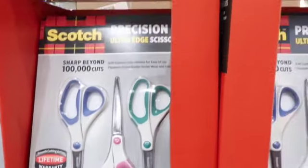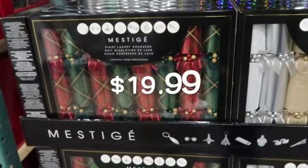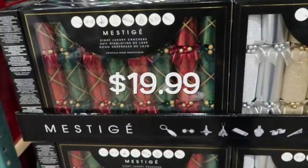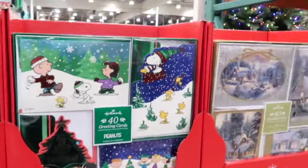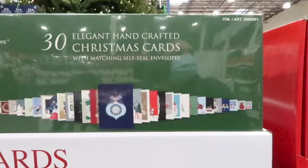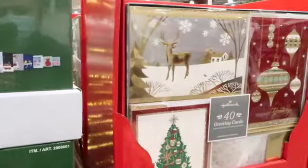Got a 3-pack of scissors for $9.99, 8 luxury crackers for $19.99, 40-pack of greeting cards for $14.99, and then they have these 30 elegant handcrafted Christmas cards, $19.99.